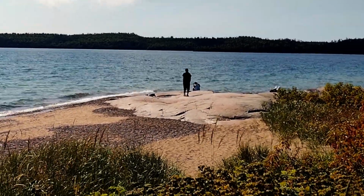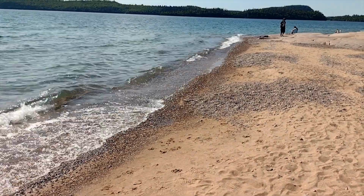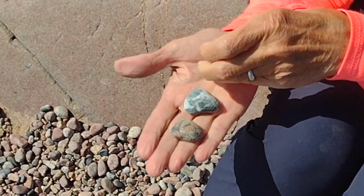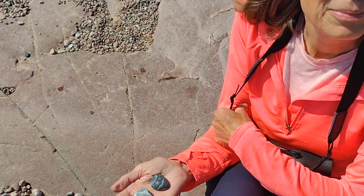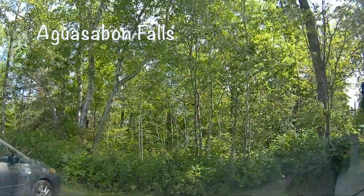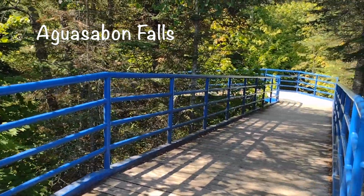We just couldn't resist a chance to put our feet in the cool waters of Lake Superior and enjoy a nice lunch spot. These are your three favorite walks? All of Lake Superior? The short hike to Aguasaban Falls was highly rewarded with a spectacular view.